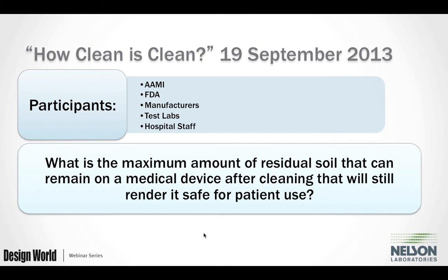Last September, we had a How Clean is Clean roundtable discussion. I was able to facilitate this discussion. It was very interesting. The participants included AAMI staff, FDA, manufacturers, test labs, and hospital staff. We were really trying to determine how clean is clean and what is the maximum amount of residual soil that can remain on a medical device after cleaning and still render it safe for patient use.